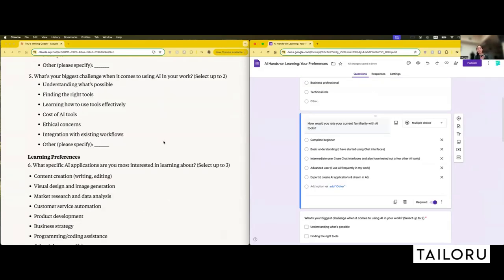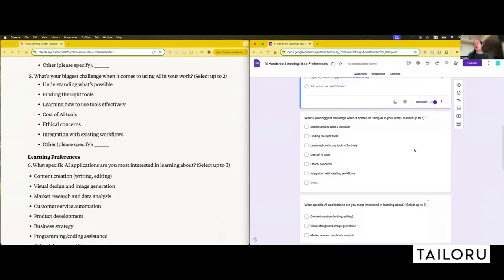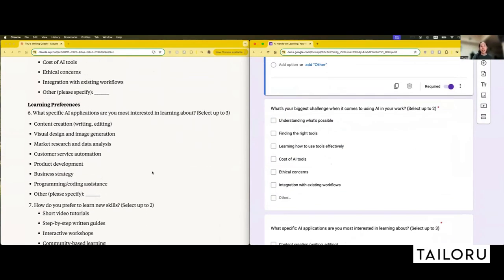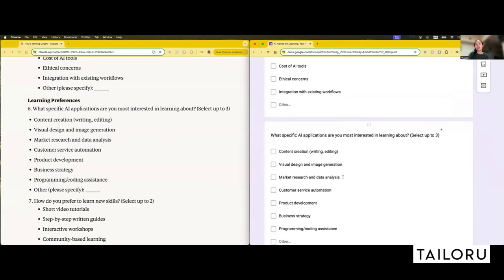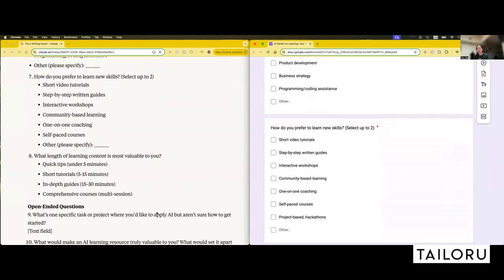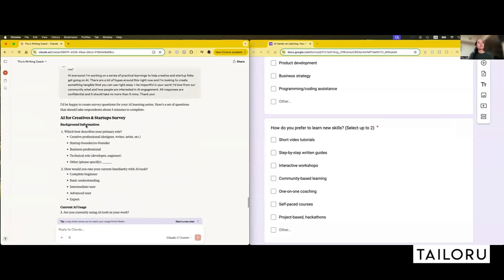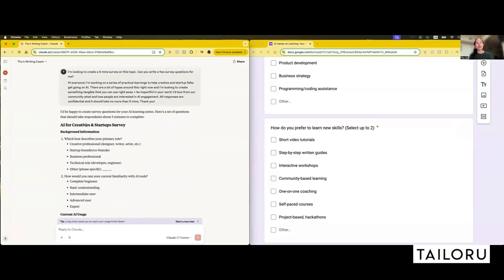The question that I'm actually interested in is what's your biggest challenge when it comes to AI in your work? So I pulled that onto question 5 here, onto this side here. What specific AI application are you most interested in learning about? This is helpful in terms of topic. I didn't include what length of learning because I already decided that short form learning works. And I decided that from actually my own teaching, but also from interacting with people like you. So as you can see, Claude was able to give me 8 questions quite quickly based on a prompt of my research goals and what I'm trying to learn.